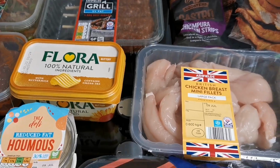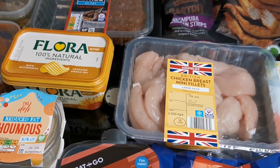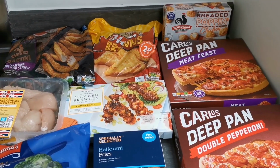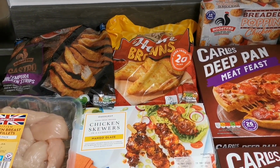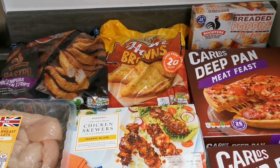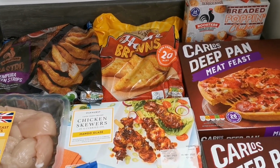And then finally, I've got some chicken breast mini fillets. Quite a large pack, so this should cover two meals for myself and the girls. I've bought more frozen food than I normally do. Some tempura chicken strips, which is something I buy quite often to have as a snack. Well, for the girls to have as a snack in this case, or on a wrap as a lunch, or with rice. There's so much you can do with them.